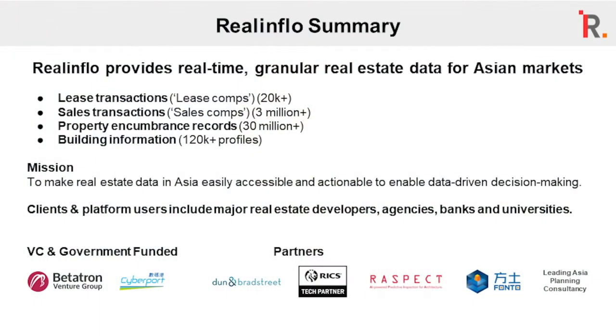To give a bit of background to Realinflo, we provide granular data on what are known as comparables, which are lease and sales transactions, mainly focusing on tenant details, lease lengths, and unit rates. Property encumbrance records, which include mortgage data and other building information such as floor areas, zoning details, and access, and much more. Our mission is to make real estate data in Asia easily accessible and actionable to enable data-driven decision-making.